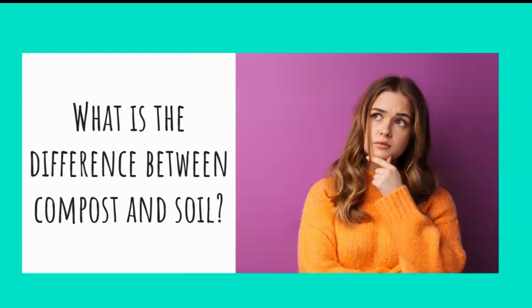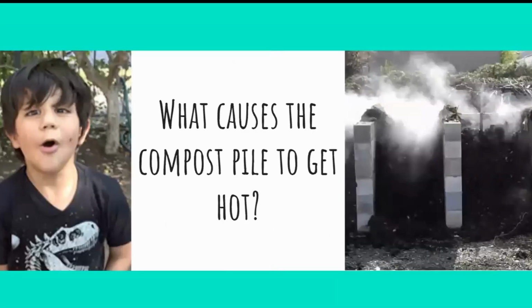So soil is what you find on the ground, and it's a mixture of organic matter and sand, silt, and clay, as well as air and water. Air and water is also inorganic matter, though. What causes the compost pile to get hot?